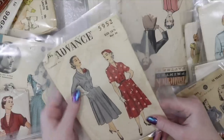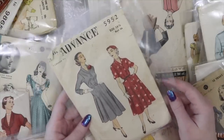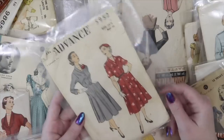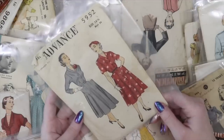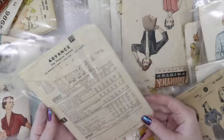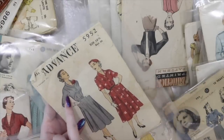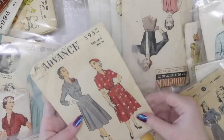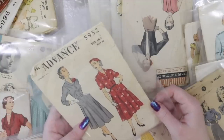Another advanced pattern here. It feels like the tissue is missing from the top, which makes me think it has been refolded and used. This is in a size 16.5, and half sizes are generally petite sizes, and they're made to accommodate someone of a smaller stature. This is a pretty simple design with a shawl collar. Again, it has that design detail where the arm side kind of laps over the head of the sleeve and is stitched down, and it's got an interesting notched pocket design, but is otherwise pretty simple.